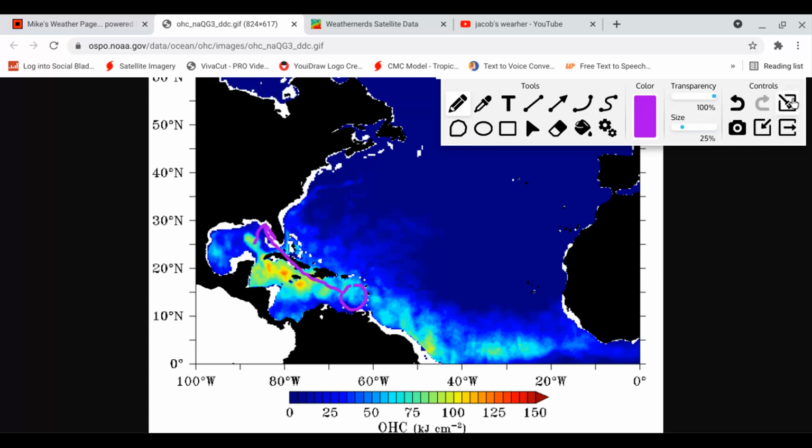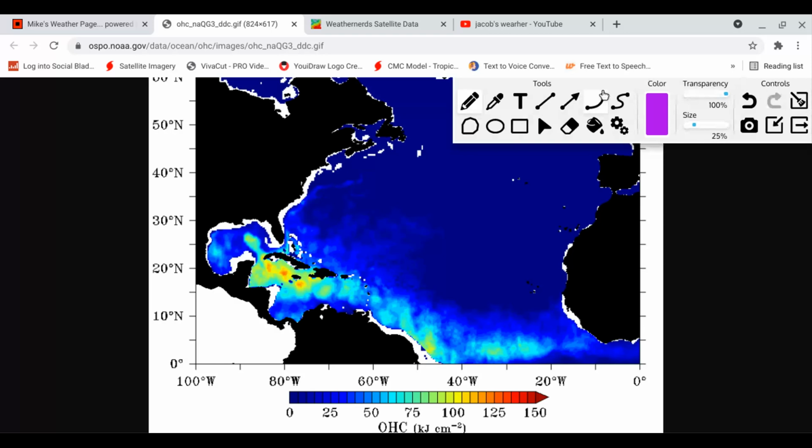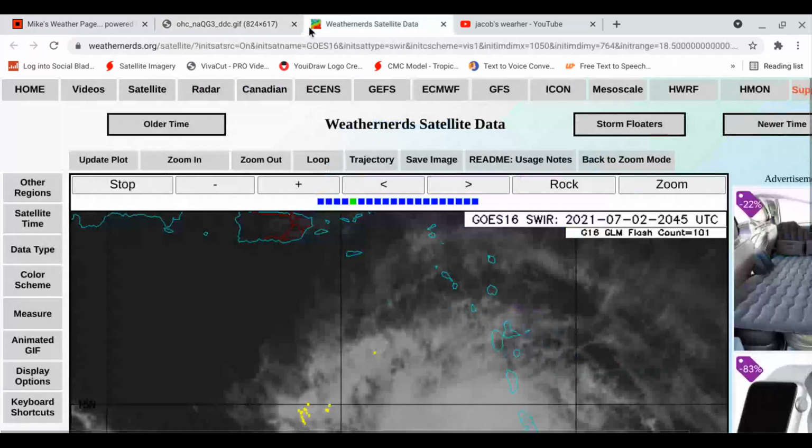Now, overnight, we're probably going to see it go over here. So, like I said, the European could switch, the GFS could switch. That's the thing about tracking weather. It could switch anytime, any day, anywhere. And that's pretty much what weather is.